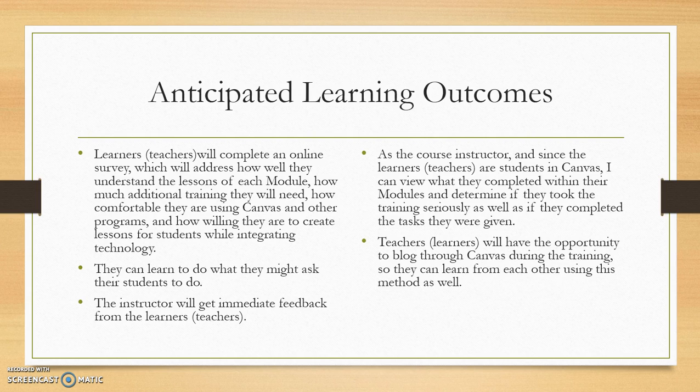Anticipated learning outcomes: I just want them to work together. I know that they are all going to be at a different starting point. Our corporation has hired 5-Star as an outside entity to come in and do surveys. So from that first survey, as far as where teachers are in their ability, the lead teachers or the trainers will pick up from there, and then teachers will help each other.